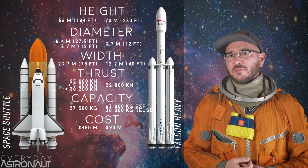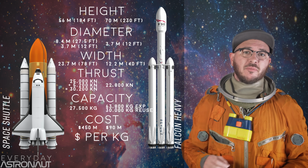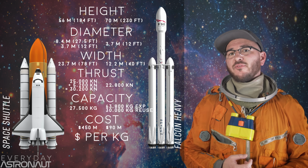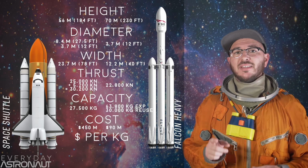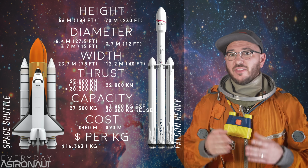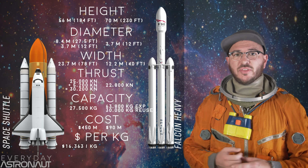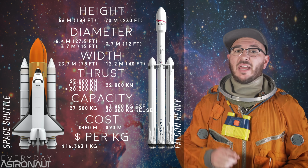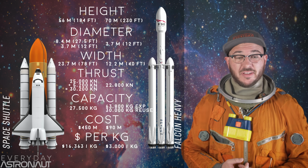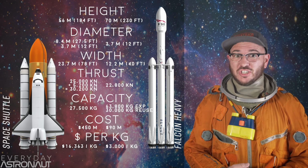Last, let's compare the price per kilogram ratio of each vehicle. The Space Shuttle, if we're quoting the launch cost of $450 million and a 27,500 kilogram payload, comes in at $16,363 per kilogram. The Falcon Heavy, on the other hand, at a launch cost of $90 million and 30,000 kilogram payload capability, comes in at $3,000 per kilogram. Whoa. So more than 5 times cheaper.